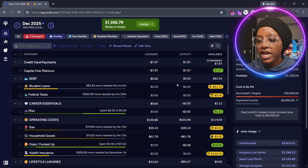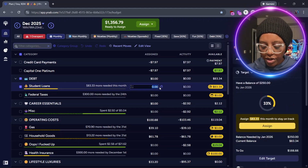So student loans, since I need $33 more, I'm just gonna put, well, when is this student loan due? Oh, it's not due until 2026. I'm just gonna put 20 bucks here.